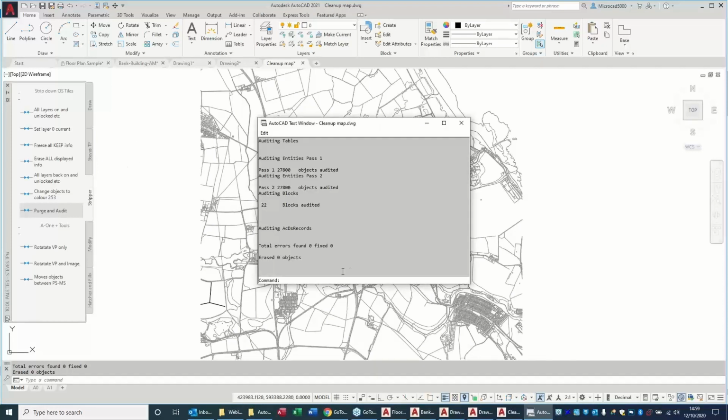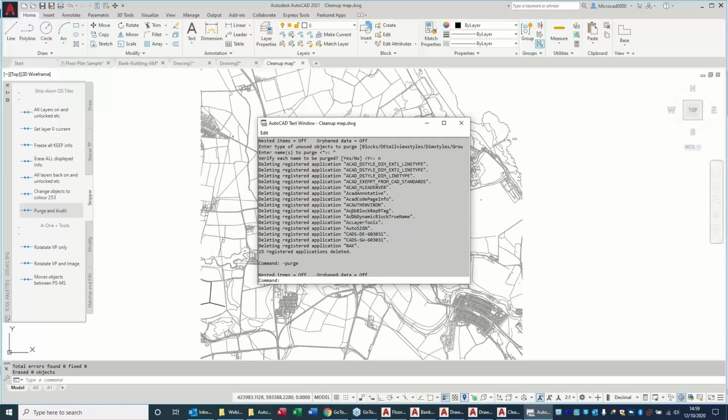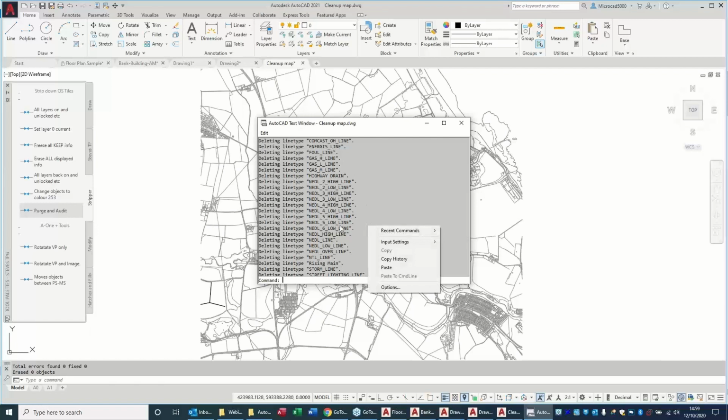Let's just see what it did. If I scroll up here, look. Here we go. Look at all those registered applications that were stripped out. So it's been in CAD, this drawing file, and there's been other bits and pieces done in there. Look, purging out some plot styles. Look at those dimension styles that are not being used. The text styles, line types. All those line types that are not being used.